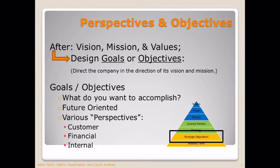We learned that vision, mission, and values articulate the company's foundational principles and the company's overarching direction. Now, it's time to put that conceptual work into action with goals and objectives. The objectives should be in alignment, as we discussed, and point to the vision, mission, and values.